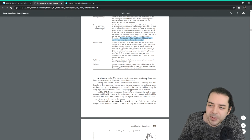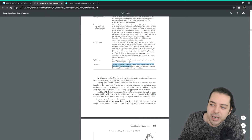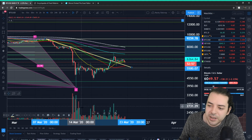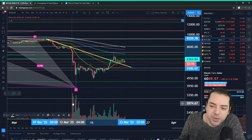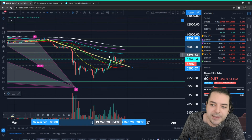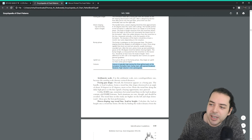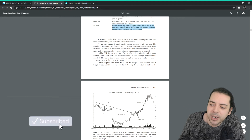There's other little things about this here, like volume is typically high during the start of the three critical parts of the formation: formation start, formation bump, and upward breakout. However, high volume is not a prerequisite. Oh god, right? So that really narrows things down for us. Given that the volume over here is kind of like, what did it say here in the textbook? Volume is typically high during the three critical parts of the formation: formation start, bump start, and upward breakout. Formation start, well, I guess lead in pause is kind of formation start, bump phase, and whatever.